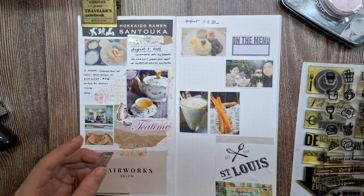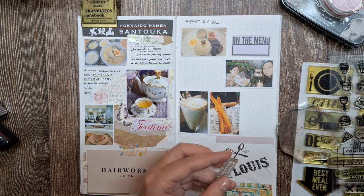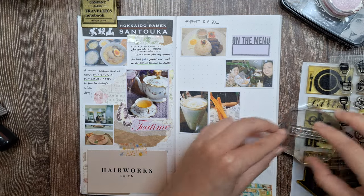I'm also using stamp inks that match our overall color scheme, like this Versa Magic Chalk Ink in Perfect Petunia.